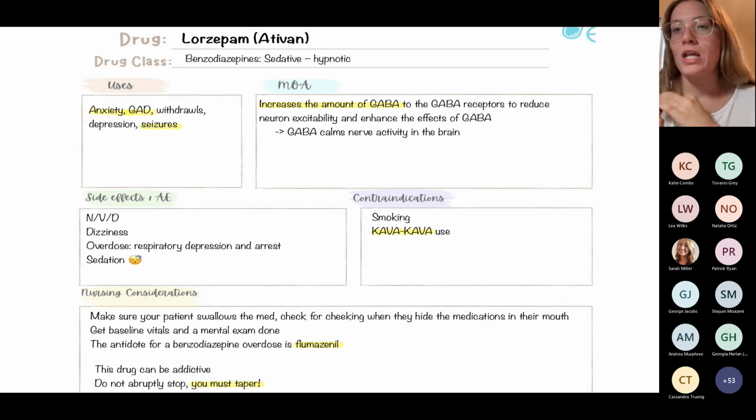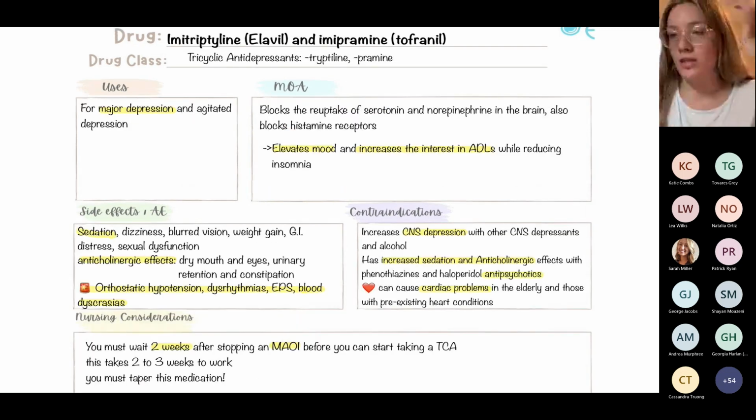A good mnemonic is you flew fast in your Mercedes Benz. Okay? Flumazenil for a benzo overdose. Also, please don't abruptly stop this medication. We must taper it. Also, it's a sedating med. No driving, you're not deciding to get married, you're not doing your tax forms, you're not doing anything that requires a lot of thinking, okay?